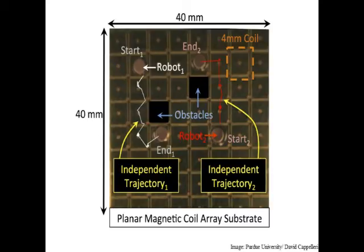The coils were made by printing the copper pattern with the same technology used to manufacture printed circuit boards. They can be scaled down from their current size of about 4 mm. A new process was needed to create the microscale prototype, he said. The study was published in the journal Micromechanics.